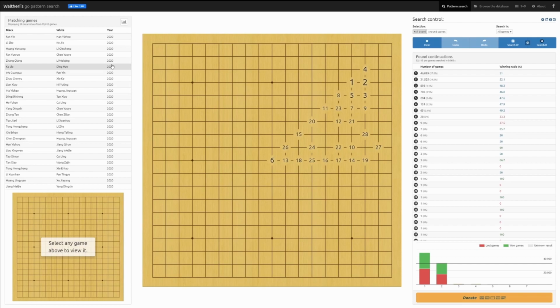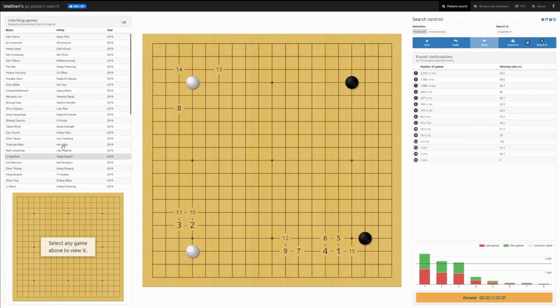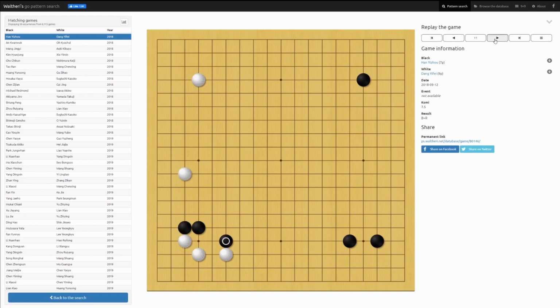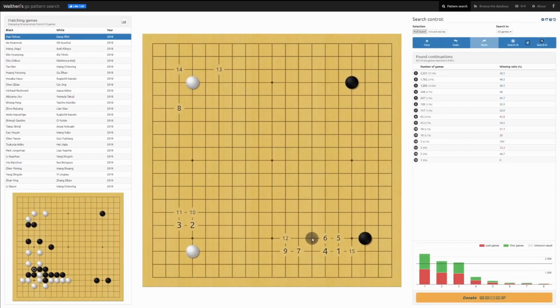Okay, so next cool feature. If you play out the game, it shows you on this side, like I said, the games that were played exactly like this. And you can click on them, and you can see them down here. And if you click on the game, you can then review the game. Tells you who played who, tells you their rank, the date, tells you who won, and everything. It's a nice way to just see how people played it, just see how things turned out, and go back to search. And just keep trying to figure out your early game.